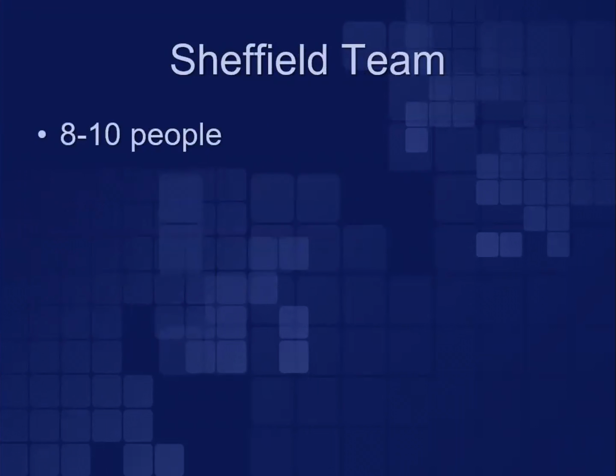So Sheffield team, we're 8 to 10 people, depending on the number of RAs or researchers we have in the team. Currently, we're quite low on researchers because of Brexit and that whole nightmare. Hopefully, we'll build that back up as we move on. But we only have one person who's actively working on a specifically funded research project right now.